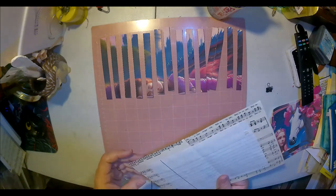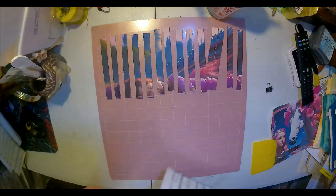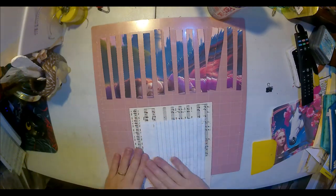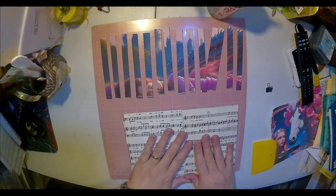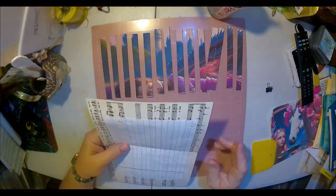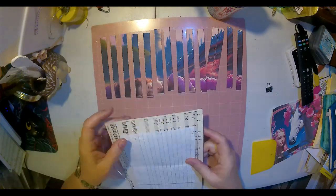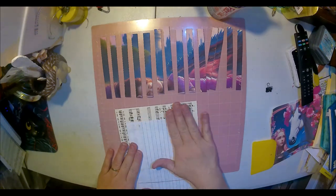So, okay, we're gonna do that, and then we will trim around it here in a minute. Let it dry a little. Okay, I am gonna have to trim around it before I start laying things out, because otherwise I might get off of the page. Guys, where are my scissors? Did I pack all of my scissors up?